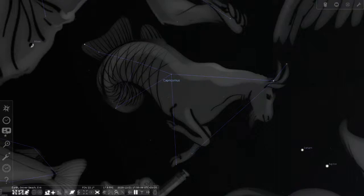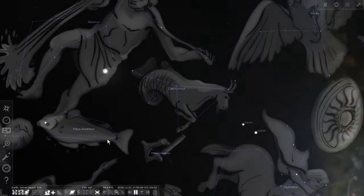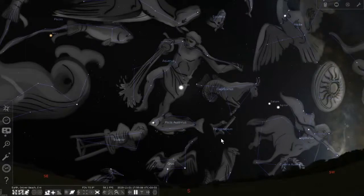So they did the smart thing, kind of like Monty Python and the Holy Grail. They ran away when things got bad, all the way to Egypt. And Typhoon followed them to Egypt, so they had to change their shapes. Pan, which was half man, half goat, changed himself into Capricorn, half goat, half fish, and jumped into the Nile. Also, Aphrodite and her son Cupid turned themselves into fishes, and that makes up Pisces.